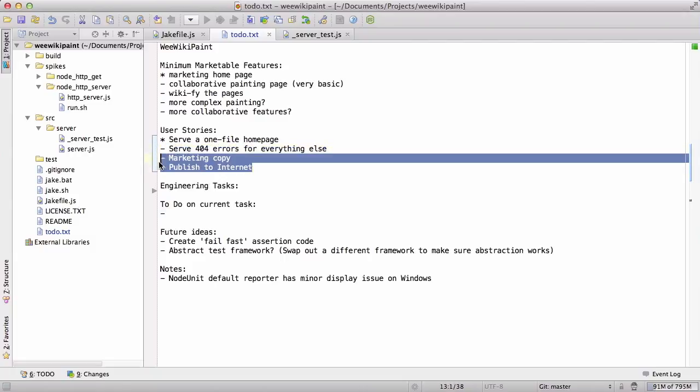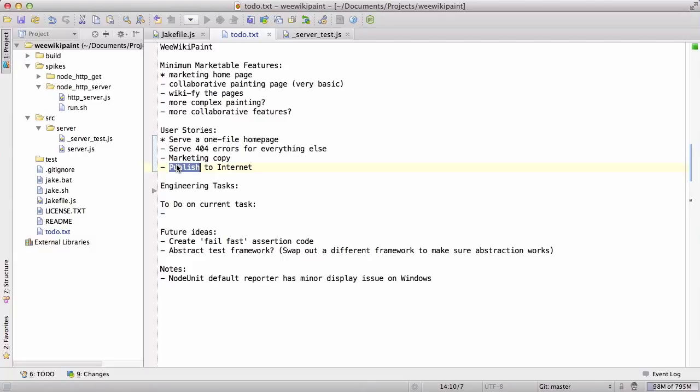If we actually get to publishing to the internet, we're going to put this out. I own the domain, wewikipaint.com. We are going to put this out on the internet for real and automate all that. So if that's something that's interesting to you, I'll happily do it. If not, then we can move on to the client-side stuff. But if we do this, then we really do have a vertical slice. We have a complete feature done that we can show to the world.